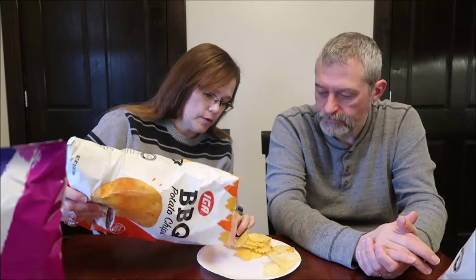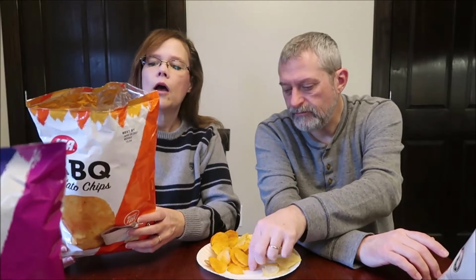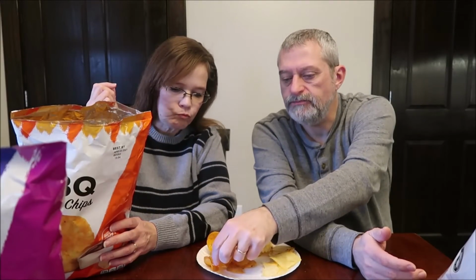Barbecue. I like them when they're a little mix of sweet and hot. Same calories, 150 for 13. That's definitely a sweeter barbecue, with a touch of smoky. I like those though.